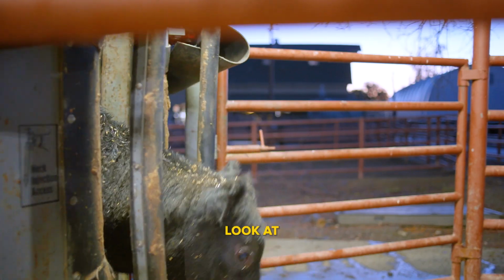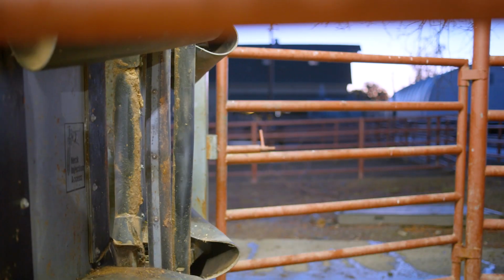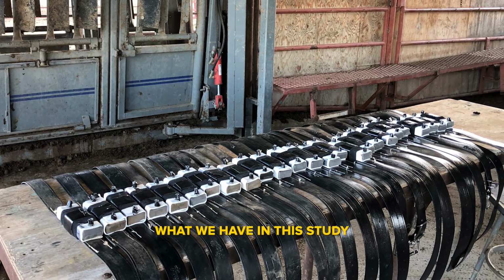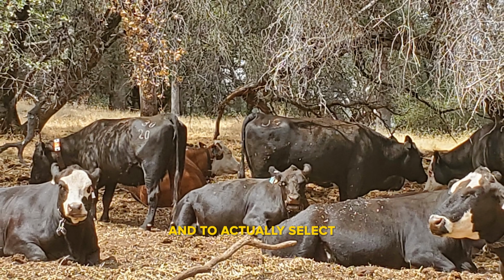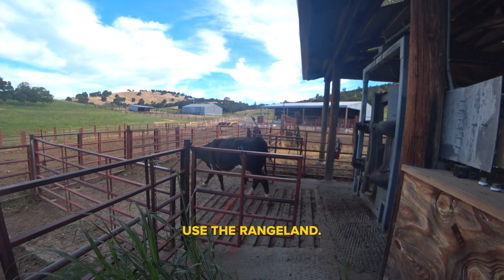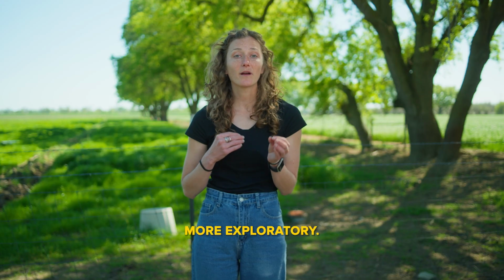Our goal is to look at personality traits. And I think that this is a really cool opportunity to learn what we have in this study and to actually select a herd with specific personalities and see how they use the rangeland. So this is more exploratory.